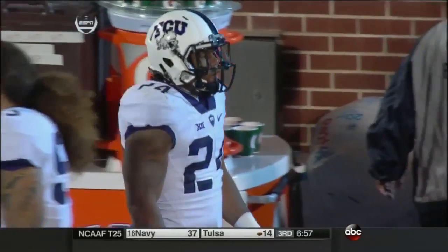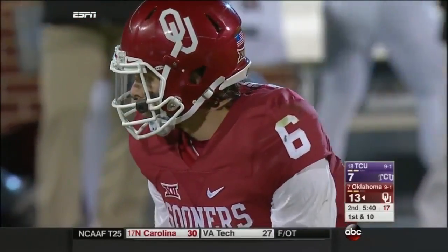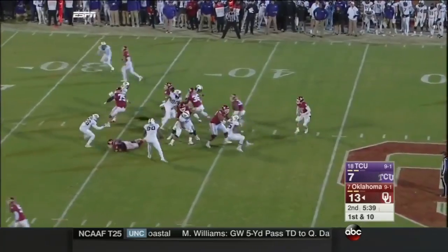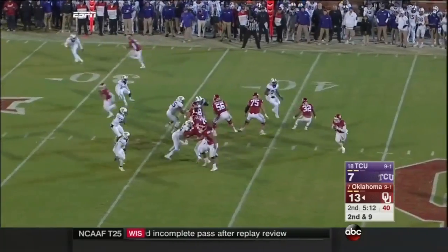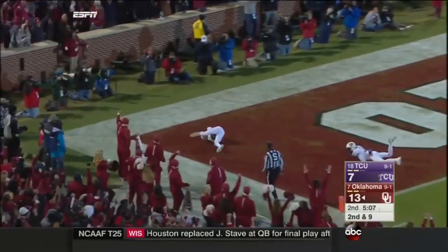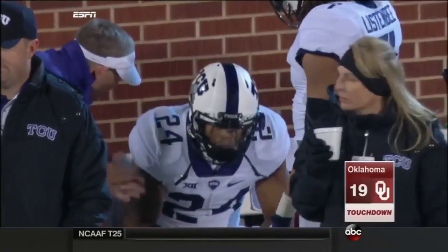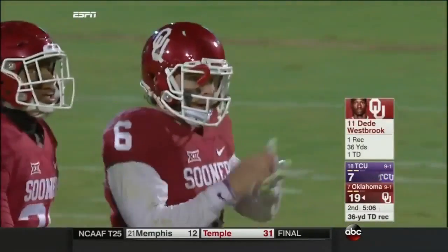3 TCU turnovers, all in their own territory. Remember, the other ones, the 2 interceptions by Sanchez led to 10 points. They'll try to capitalize here again. P. Ryan straight up the gut. At the turnover margin and -3 tonight. Here's Mayfield going deep to the corner. Caught. Westbrook. Touchdown. And the turnover turns into Oklahoma points again.